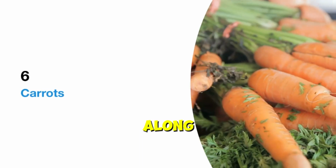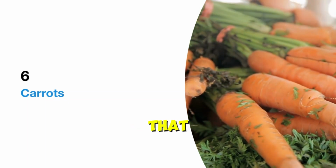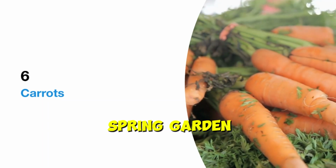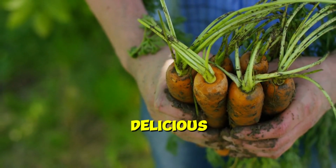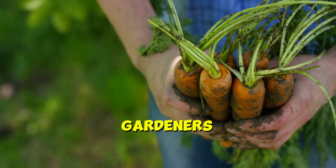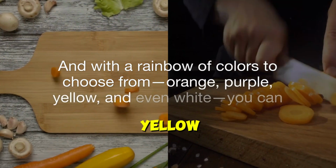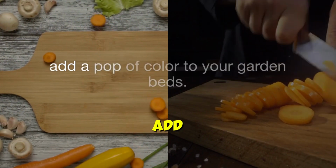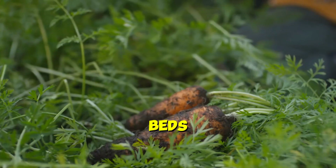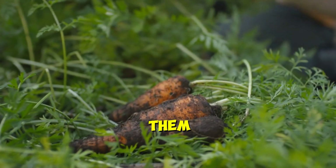Moving right along, let's talk about carrots, the crunchy, sweet root veggies that are a staple in any spring garden. Carrots are not only delicious, but also incredibly easy to grow, making them perfect for beginner gardeners. And with a rainbow of colors to choose from: orange, purple, yellow, and even white, you can add a pop of color to your garden beds. So why not plant a few rows of these nutritious delights and watch them thrive?